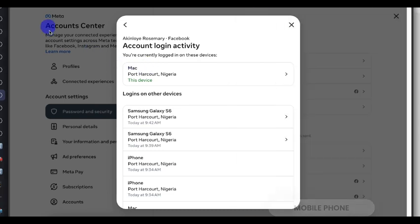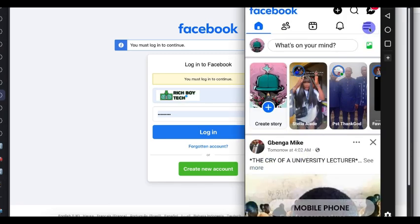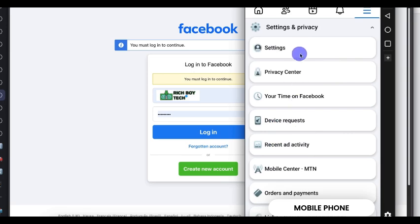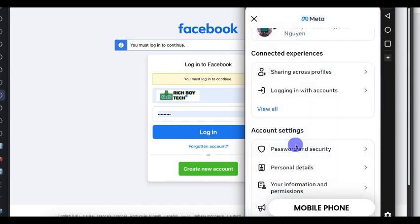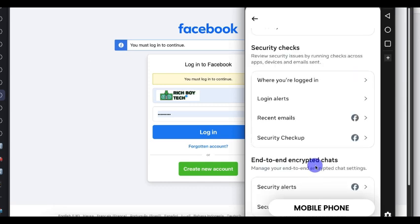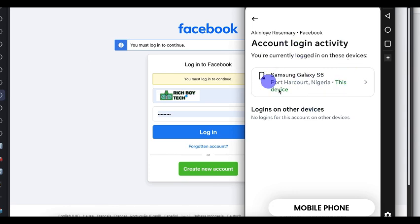Let's refresh the old devices that Facebook logged in on before. As you can see, it automatically logged out of the Facebook account. So let's check now how many devices now have access to Facebook. As you can see, it's now only one device. So this is how you can log out other people from using your Facebook account.